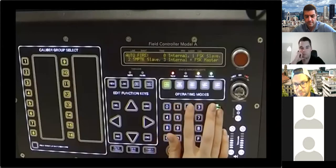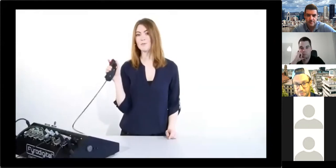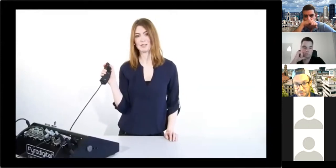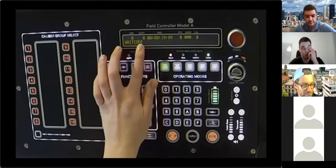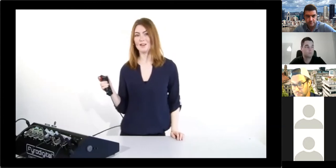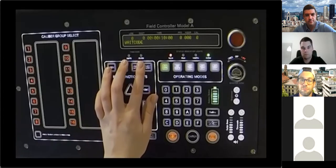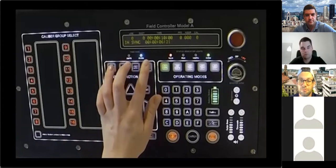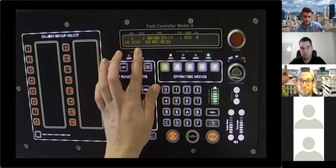Please choose FSK Slave now. Now hold the Enable button and press Fire. The field controller is now in wait code. Now you can start your timecode. If the received signal is valid, the PDFSK LED will turn blue and the synchronization status in the display will switch to In Sync.